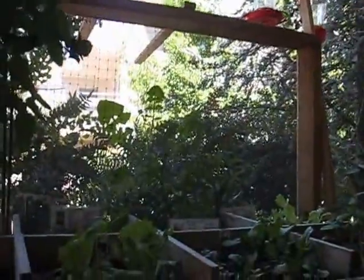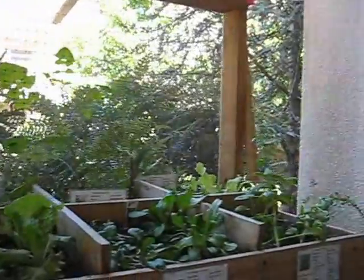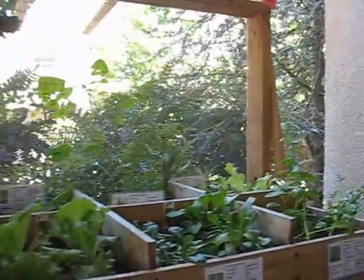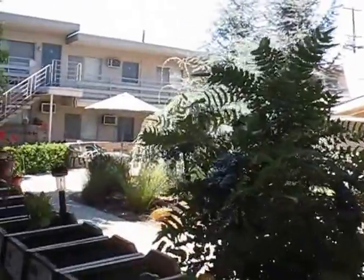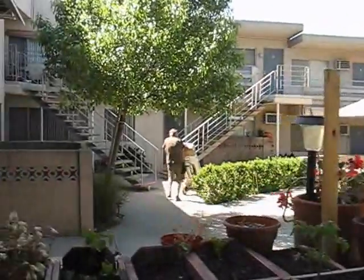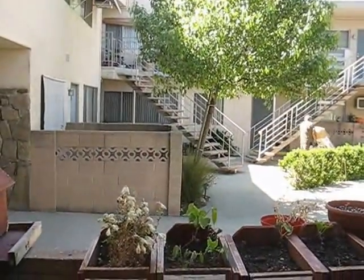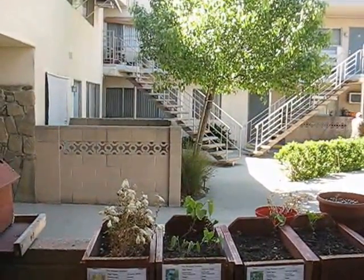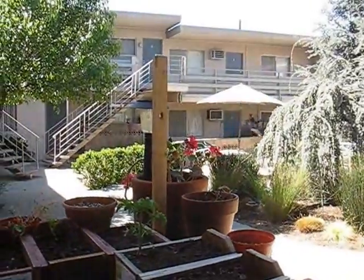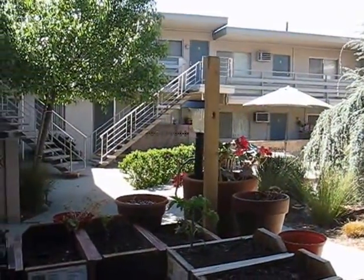The lettuce has gone completely crazy, which is good. I've actually harvested quite a bit of it, and that's what it still looks like after. Let me pan along and let you see the rest of things, so you can see what it looks like on the patio. That's pretty much it for the patio. I wanted to record this so I could harvest my tomatoes and enjoy them. And we'll go see what it looks like outside the patio.